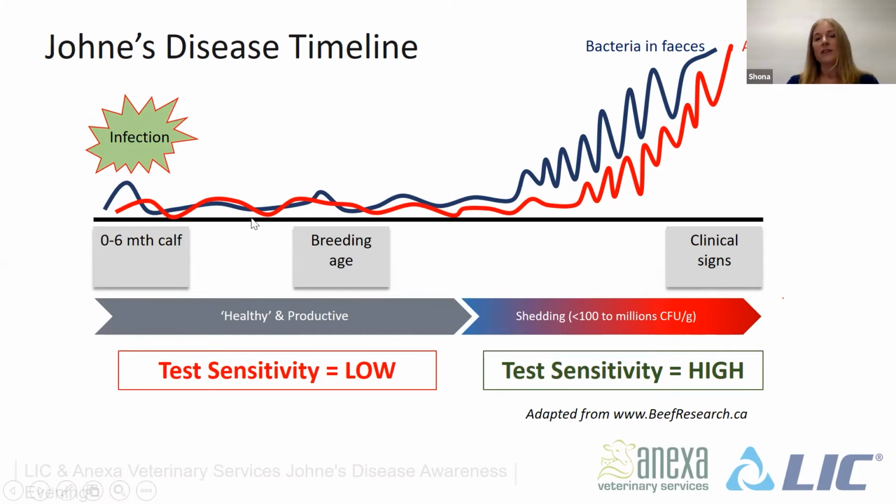However, over the next 2 or 3 years, you won't actually know that cow is infected. So even past breeding age, right up to those 3 or 4 year olds, that's because the bacteria likes to hide away in the gut of the animal, and the immune system of the cow doesn't recognize that it's there. So you won't see any antibody response until much later.